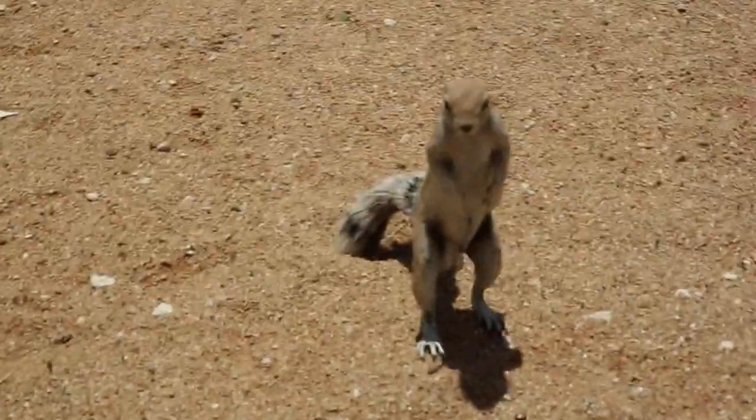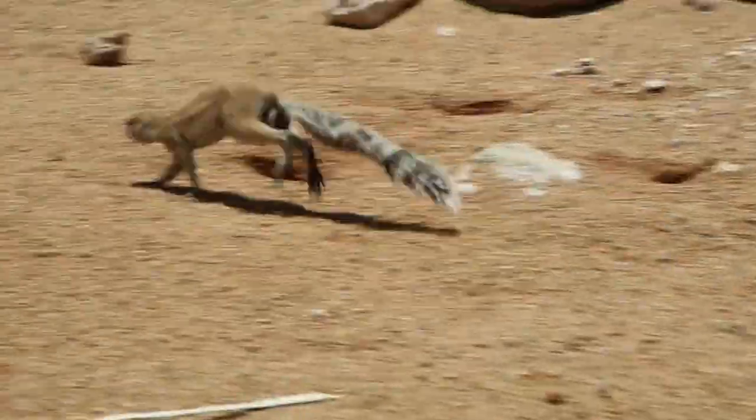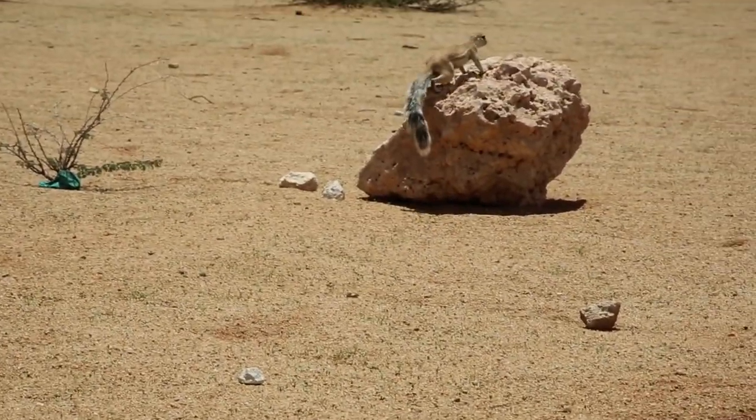Solitaire is the only fuel station in this area and was almost completely deserted, except for this little guy.